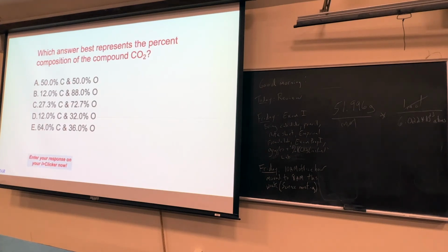This is a question that will pop up on the midterm, and it's just how to find the percent composition of a thing. The mass percent would be an alternate way to talk about it. See if you can use the fact that you've got carbon dioxide, and you essentially want to find percent carbon and percent oxygen in carbon dioxide. See if you can figure out how this process works.